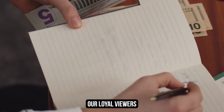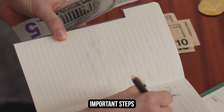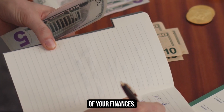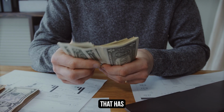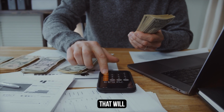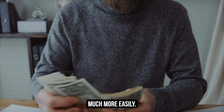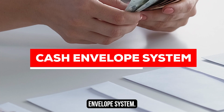As many of our loyal viewers know, we often tout budgeting as one of the most important steps you can take towards taking control of your finances. Our stance on that has not changed one bit, and we are going to be talking about a budgeting method that will make it easier for you to oversee and keep track of everything much more easily, and that is the cash envelope system.